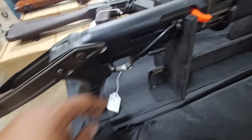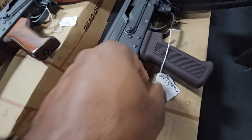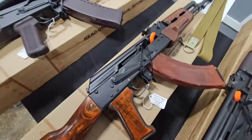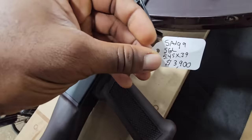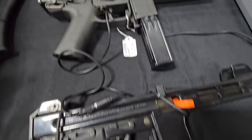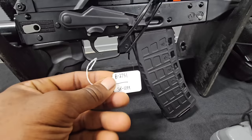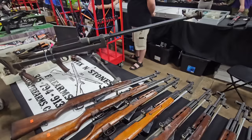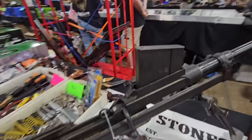Have you checked out the USA 103? As of now, that is probably the most correct 103 in the US. Jeez, big pressure. That's a pre-ban. That is crazy. I've seen this at one of the premier gun shows. Craziest things at gun shows. Hey, look at the dust on that.